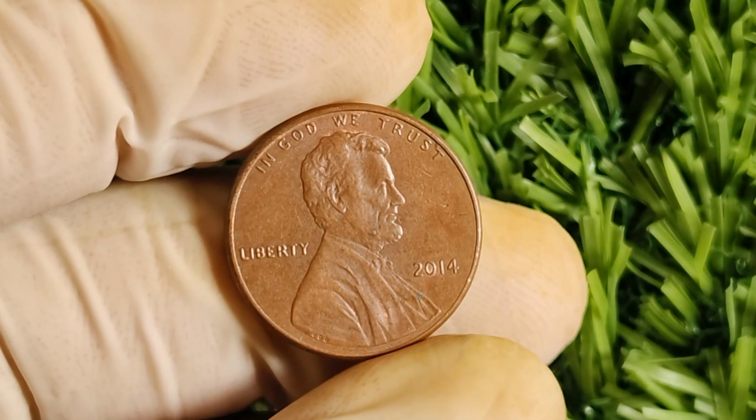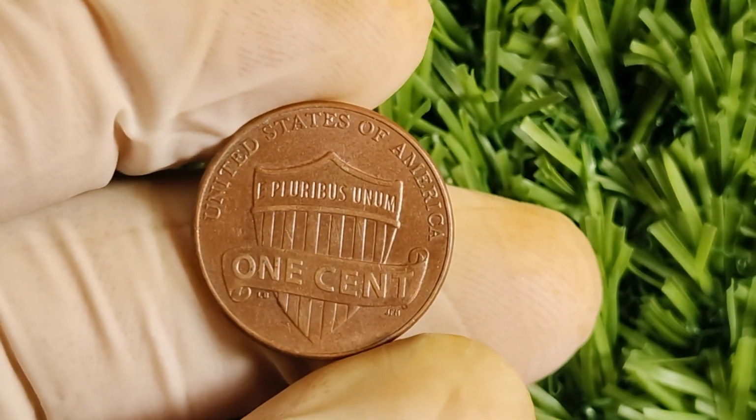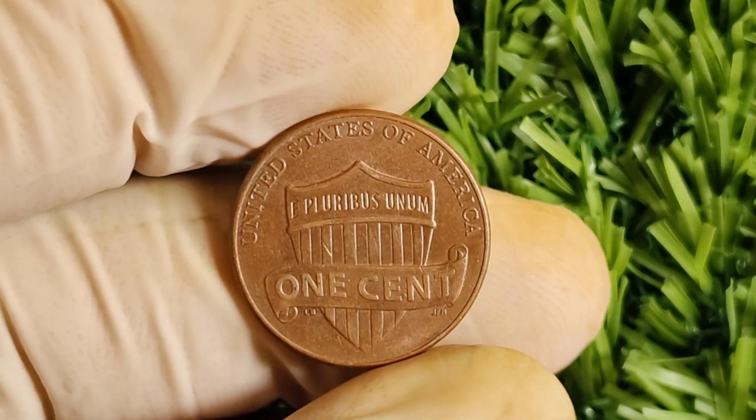Focus on pennies, nickels, and quarters. You'd be surprised how many rare coins slip into circulation unnoticed. And if you're really into it, hit up local coin shows, flea markets, or estate sales. You never know what might be hiding in an old collection someone didn't care about.